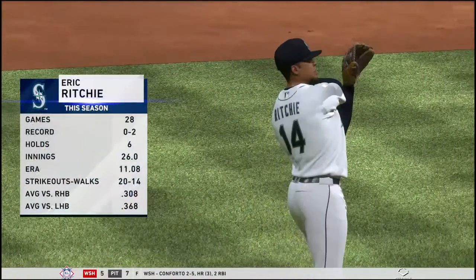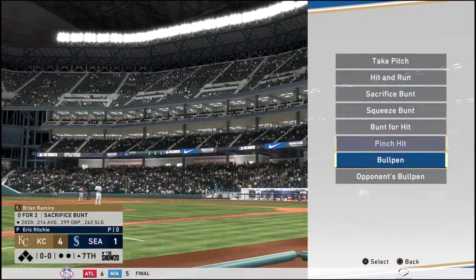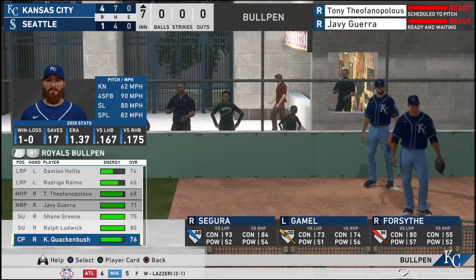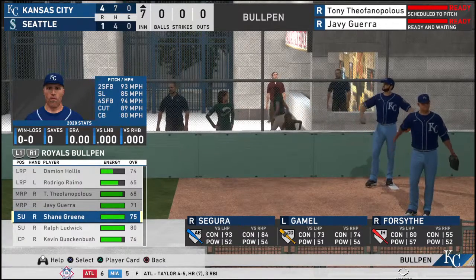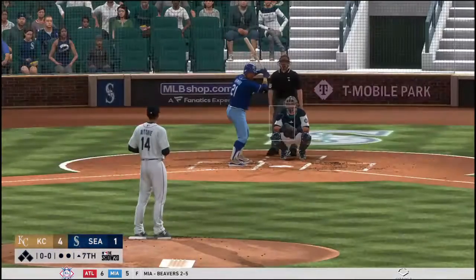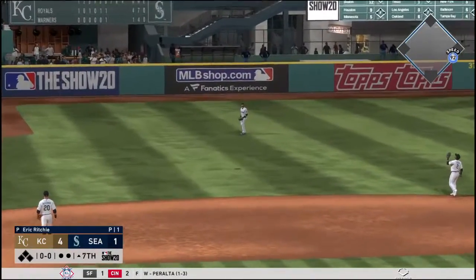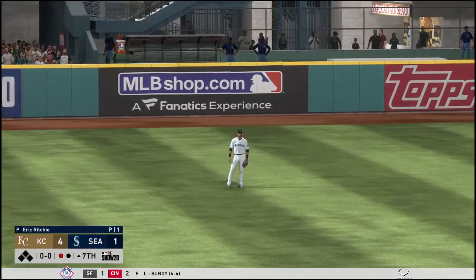Eric Ritchie is on to pitch from the bullpen now to start inning number 7. Number 14, Eric Ritchie. Into the box now, Brian Ramiro. As he swings and lifts it in the air out to left field. Waiting on it is Haniger. Looks it into his glove, and there's one gone.